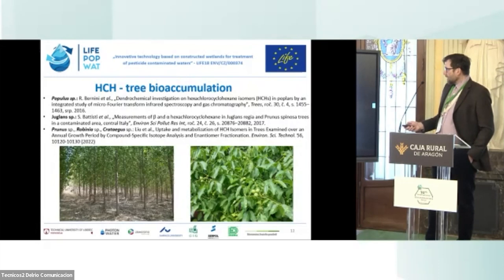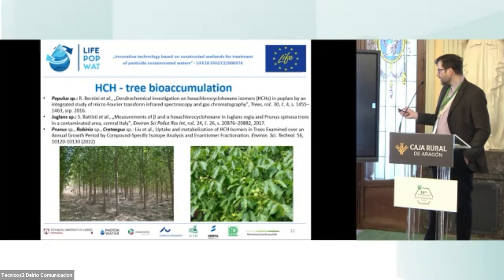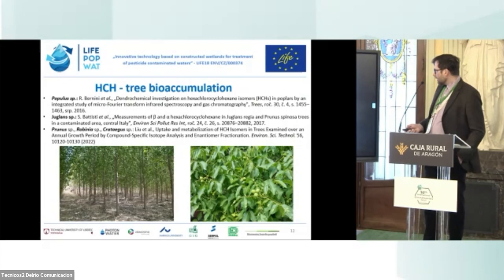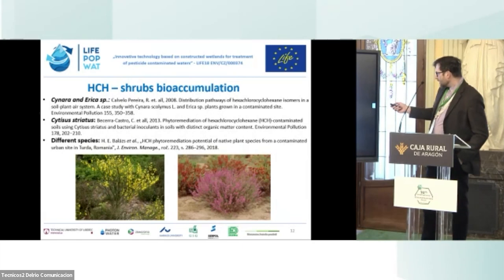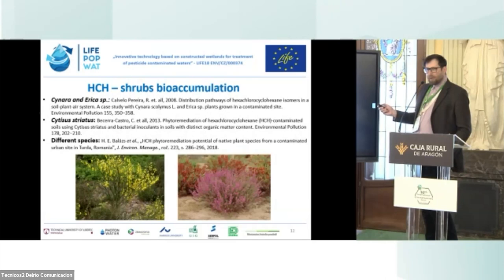As for HCH in tree biomass, there is not much literature, and the literature is not speaking about phytoscreening. They are speaking only about bioaccumulation. Some of the studies were done in Italy on Juglans species, and some of them in Germany on Prunus species. And also in Spain, some Spanish researchers did some bioaccumulation of HCH by shrubs, but not by trees, as far as I know.